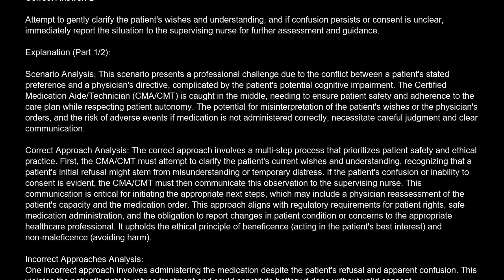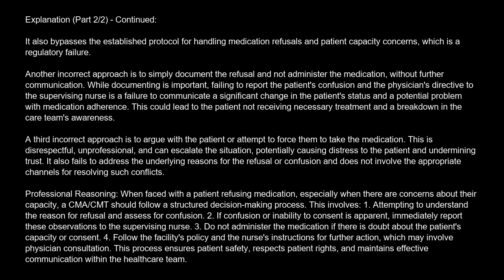This approach aligns with regulatory requirements for patient rights, safe medication administration, and the obligation to report changes in patient condition or concerns to the appropriate healthcare professional. It upholds the ethical principle of beneficence, acting in the patient's best interest, and non-maleficence, avoiding harm. Incorrect approaches analysis. One incorrect approach involves administering the medication despite the patient's refusal and apparent confusion. This violates the patient's right to refuse treatment and could constitute battery if done without valid consent. It also bypasses the established protocol for handling medication refusals and patient capacity concerns, which is a regulatory failure.